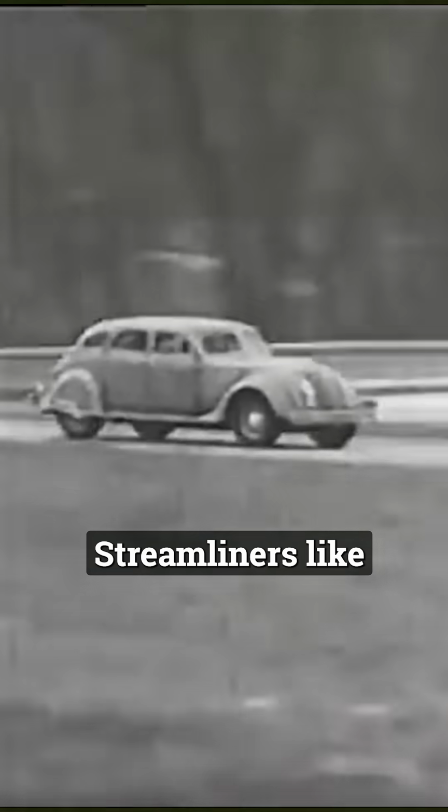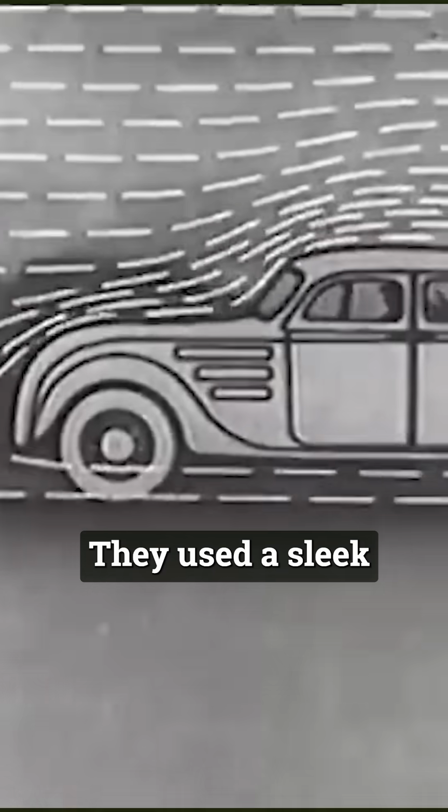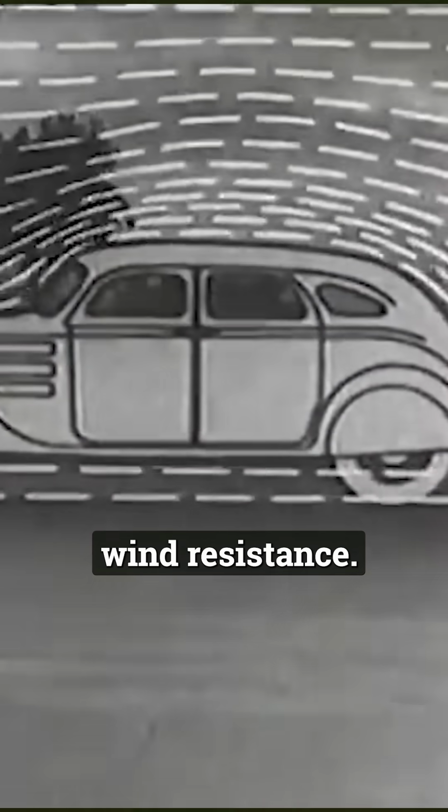During the 30s, streamliners like the Chrysler Airflow dominated the market. They used a sleek and aerodynamic design to decrease wind resistance. But during the 50s and 60s, they started getting outsold by bigger, boxier cars. By the 70s, most American cars were boxy with sharp edges.